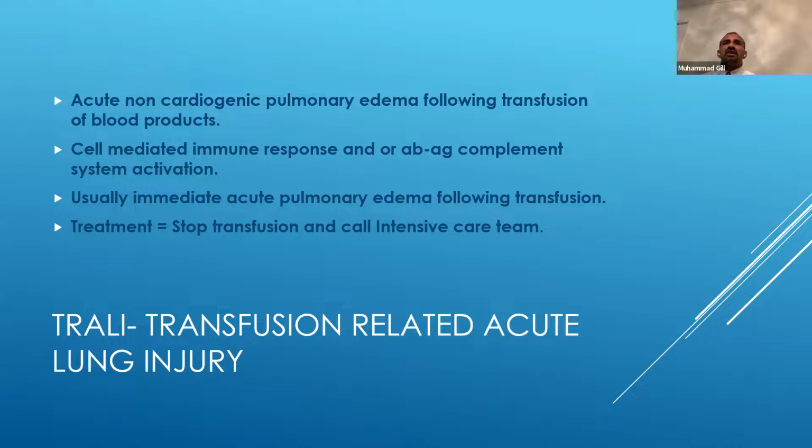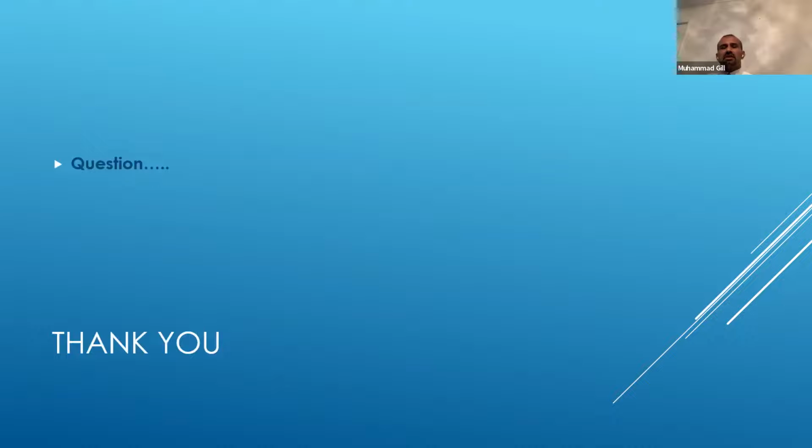It's called TRALI. It's a medical emergency. The patient usually gets intubated. You need to call the intensivist on board and manage the patient. It's a cell-mediated immune response. That's the basis behind the pathology. And it could be antibody-antigen complement system activation. It's basically an allergic reaction, in a way, to a foreign blood product. Usually immediate acute pulmonary edema following transfusion. Treatment: stop transfusion and call the intensive care team. And with this, I think we end our presentation. Next slide. Thank you. Questions, comments, please.